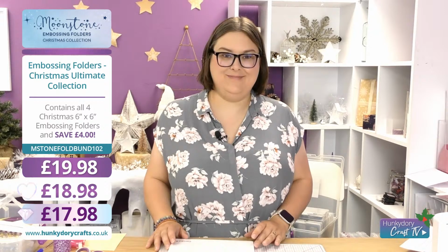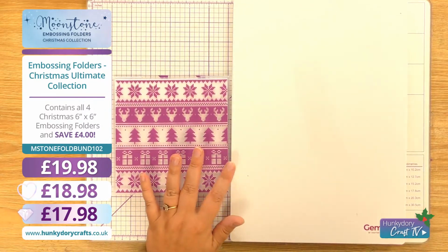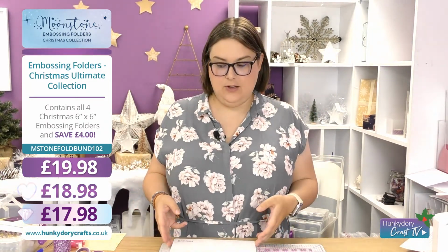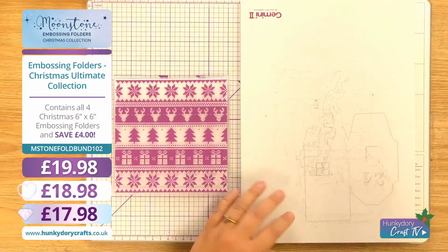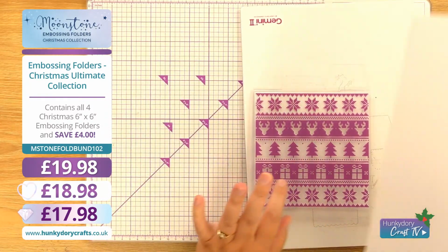Are you ready? Yeah. Let's go. I'm so excited. So the card that was right at the beginning, the Christmas jumper card, we're going to recreate that with some slightly different colours, slightly different dyes, and we're going to show you the technique of adding ink to your embossing folder. Oh, cool. To do that.